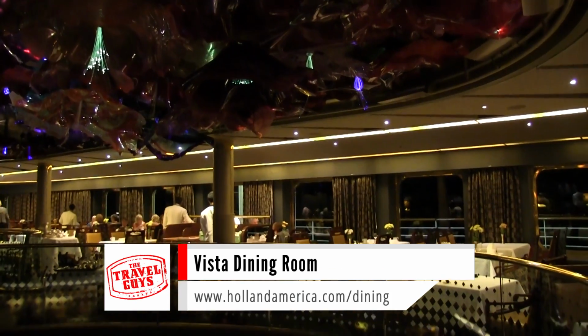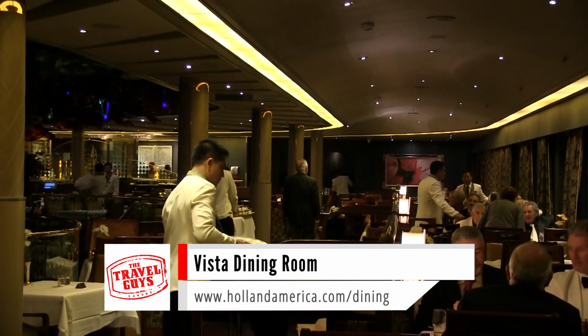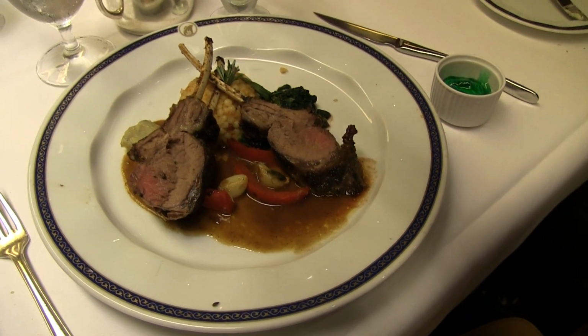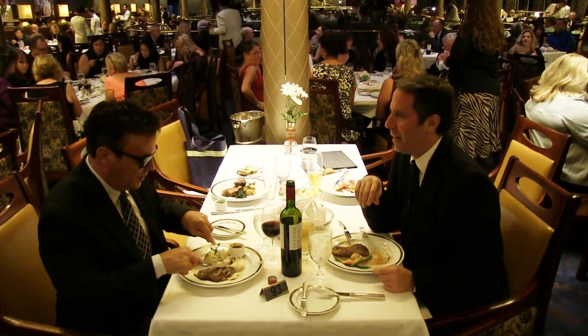We're at the Vista restaurant on board the Westerdam, and it's formal night here. And very nice. Pretty darn classy. I really am. Yeah, again with the glasses. What's going on with that?